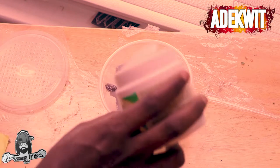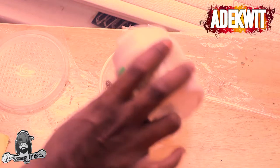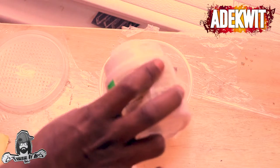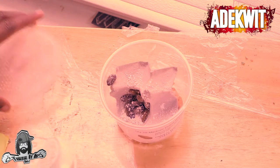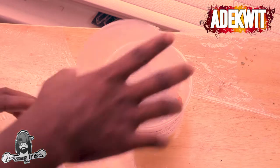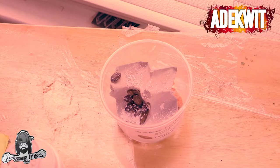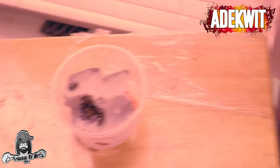What I like about these compared to crickets is that crickets really stink. These don't give off an awful bad smell, or at least not as bad as the crickets do. See, and Drako's already excited. He's at the cage. Look, he knows what time it is.